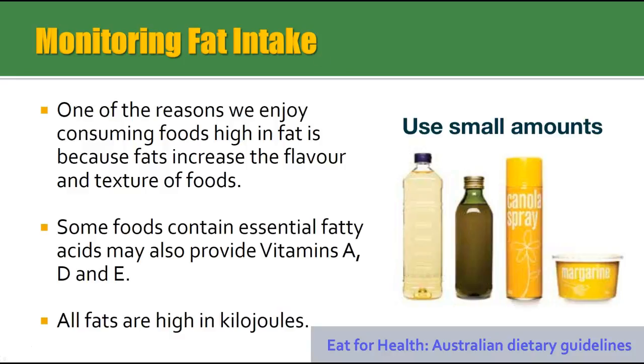So one of the reasons why we consume foods that are high in fat is that it increases the flavor and texture of those foods to make them more tasty. Some foods do contain essential fatty acids that do provide some vitamins. So we need to think about the types of fats that we're consuming, but we still need to use them in small amounts anyway. Because remember, if you start consuming more kilojoules than you are expending, you are going to gain weight over a period of time.